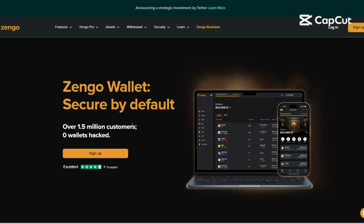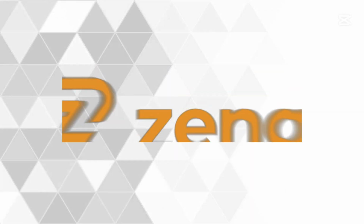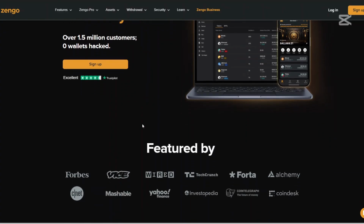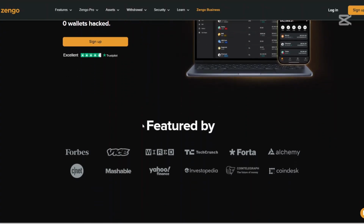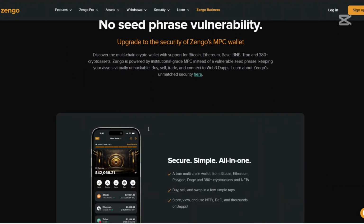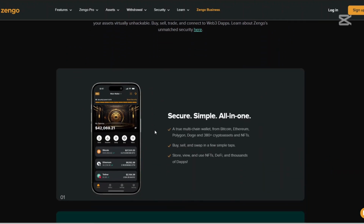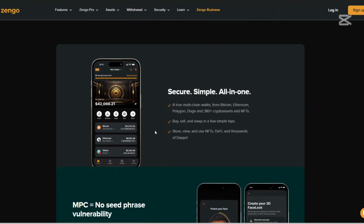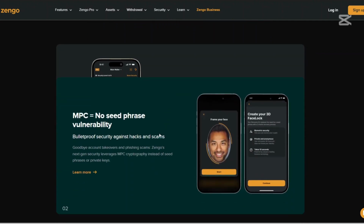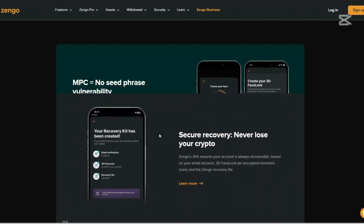Hi, today I'll be doing a detailed review of ZenGo Crypto Wallet, a platform that's redefining how we safeguard our digital assets. Whether you're a seasoned crypto enthusiast or just starting out, understanding where and how to securely store your digital assets is crucial. So let's explore what ZenGo offers, its standout features, pricing, and whether it might be the right choice for you in 2025.